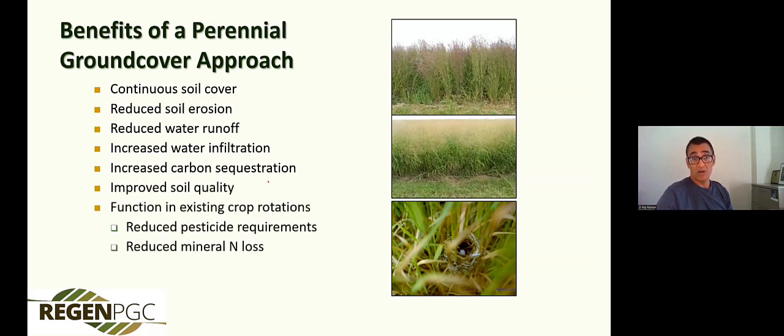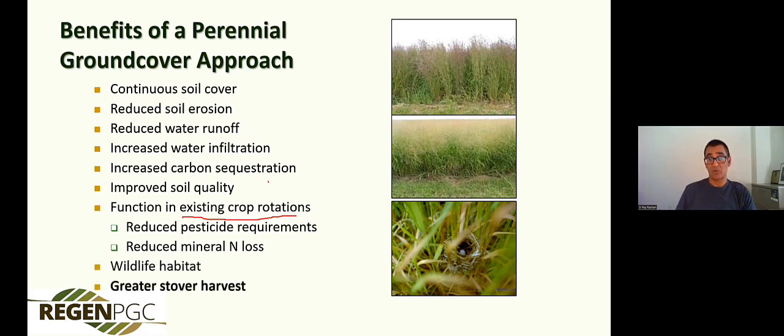A perennial ground cover approach can function in existing crop rotations. We're not telling people to plant something completely different. It can potentially reduce pesticide requirements and reduce mineral nitrogen losses, and it provides some wildlife habitat and potentially allows for a greater stover harvest. So that's quite a litany of benefits.